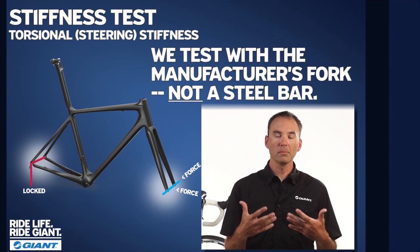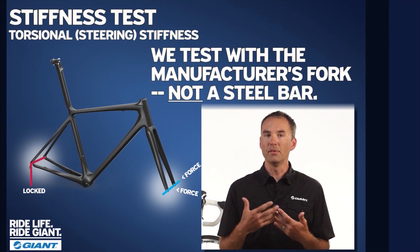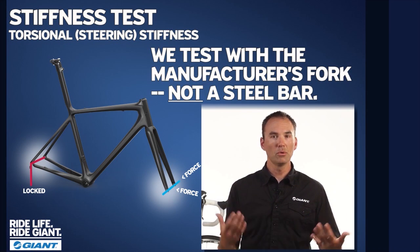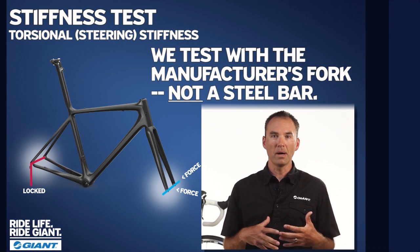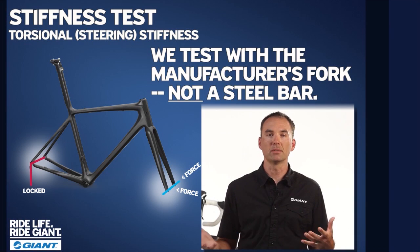corner. The bottom line behind torsional stiffness is all about cornering stability. It doesn't have anything to do with weight, it doesn't have anything to do with bottom bracket stiffness. It's all about confidence-inspiring handling when you're ripping through the fastest corner you can possibly think of.